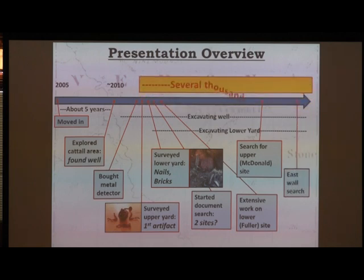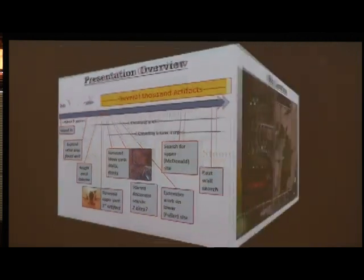And then more recently, we've done an east wall search with Paul Reckner, and a couple of his colleagues came out to help us try and find out some things about the site, and we actually uncovered more mysteries than answers that day, which just means the project's going to be more interesting and longer, so nothing wrong with that, really. So that's the overview.